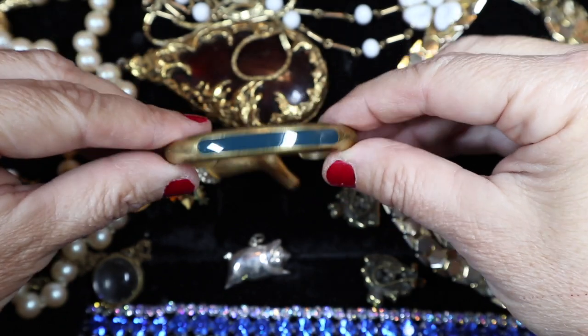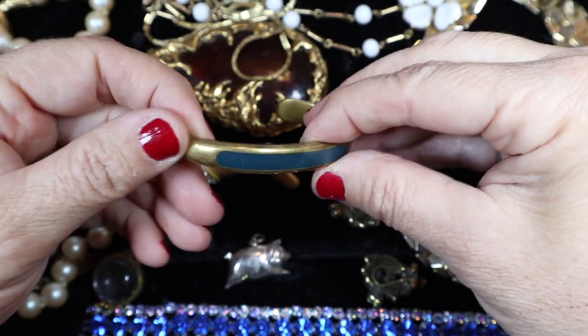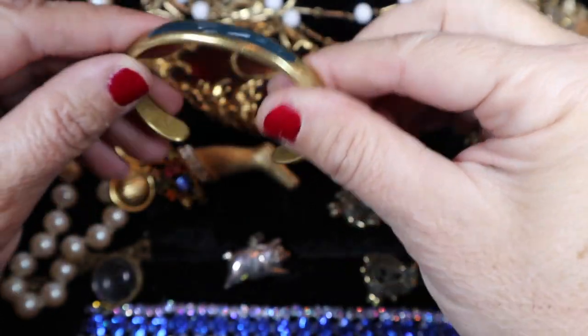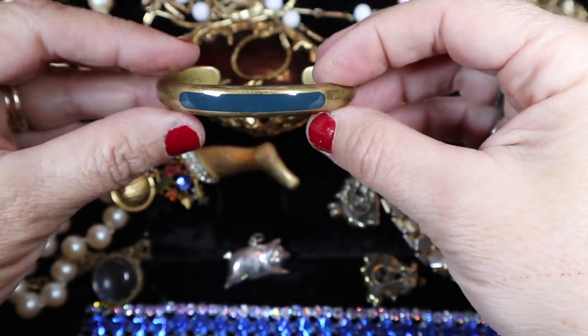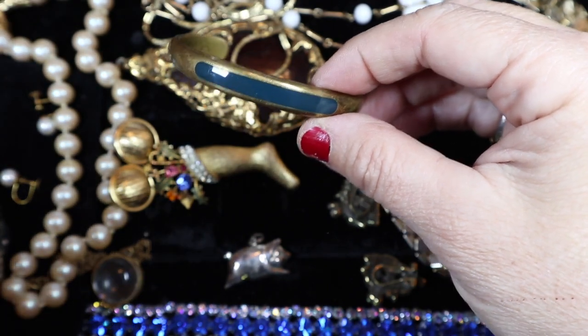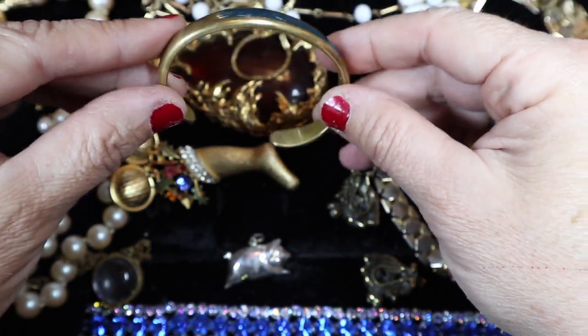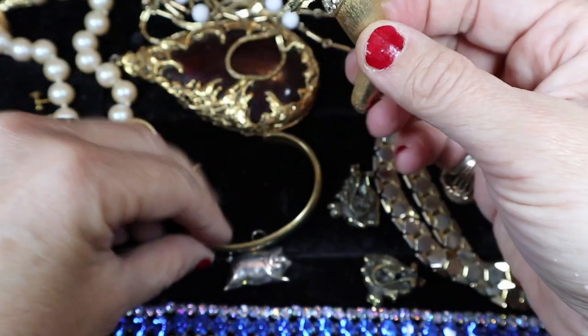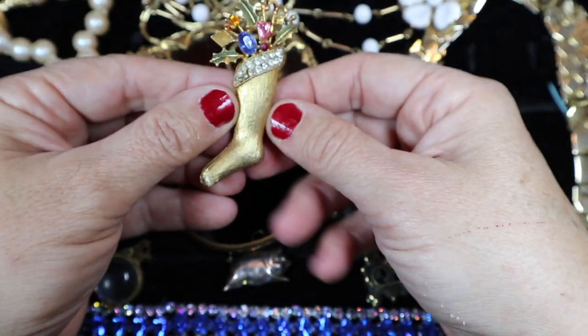Then I got this bracelet. This is a brass and enamel, and it's by Sausalito Craftworks. Very interesting modernist piece. I then got this out of this group.